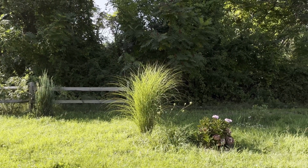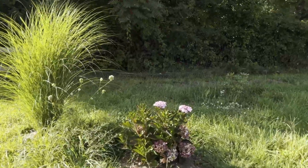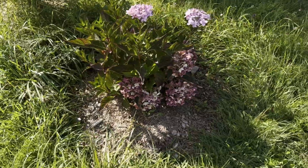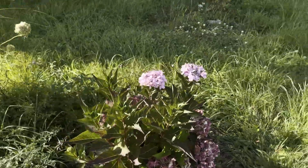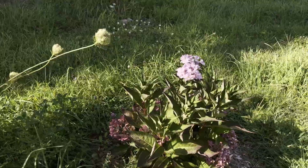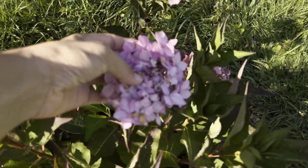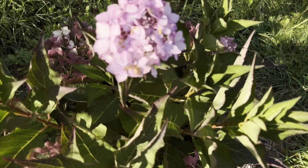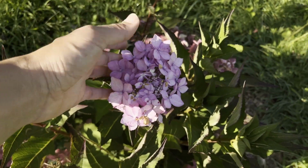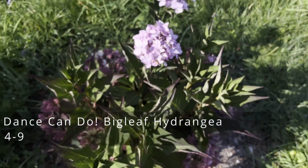It's a gorgeous plant. And right next to it is, if I can focus, let me see, there we go. This plant right here is the Let's Dance Can Do hydrangea, and this is a big leaf hydrangea or macrophylla hydrangea, and it's a reblooming hydrangea. It's a Proven Winner variety, and this is a pH dependent hydrangea as well.